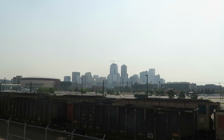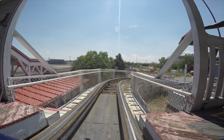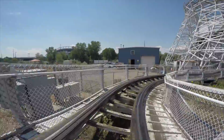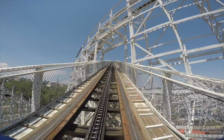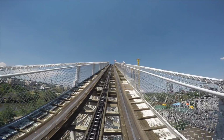From the station, we get a nice view of Denver city and some of these skyscrapers. Turning around, here's the station. Welcome to Twister 2!